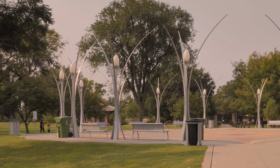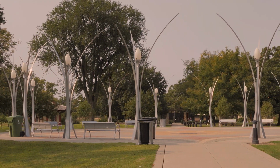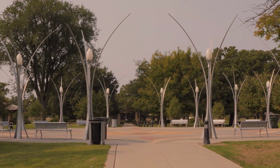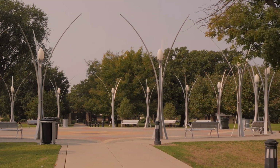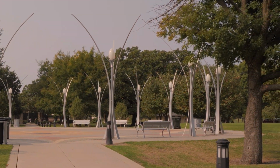And the first thing I'm just coming to today is this lovely place to sit down on the benches. The architecture is pretty cool. It's lit very well. I think it's a very nice place to relax and enjoy the park while you're here.